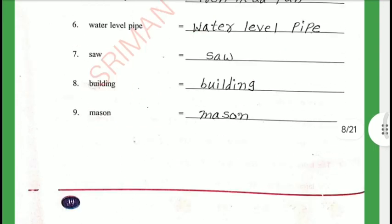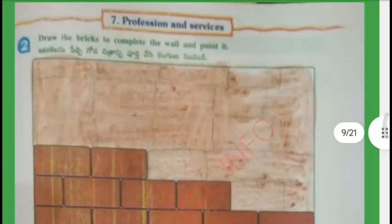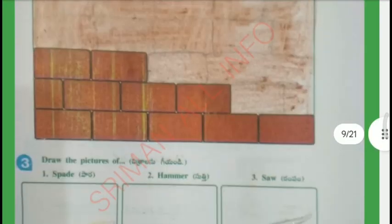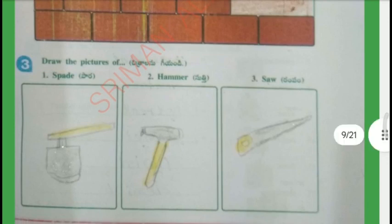Mason. Fourth one. Draw the bricks to complete the wall and paint it. Draw the pictures of spade, hammer, saw.